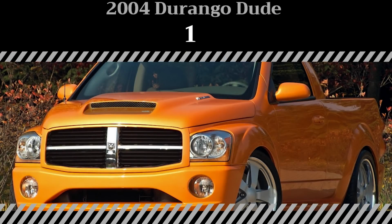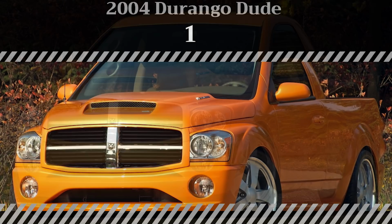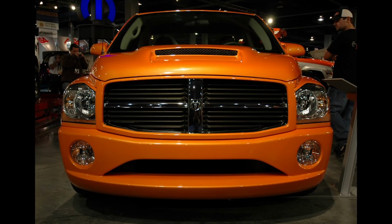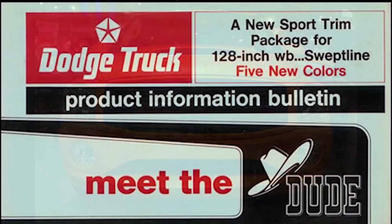Next up, we have the Durango Dude. The 2004 Durango Dude was meant to be a hot rod street truck based on the popular Durango SUV, of course. The Skunkworks team, part of the Chrysler Group, converted a regular Durango into this unique pickup truck, and they took the concept to the 2004 SEMA show.